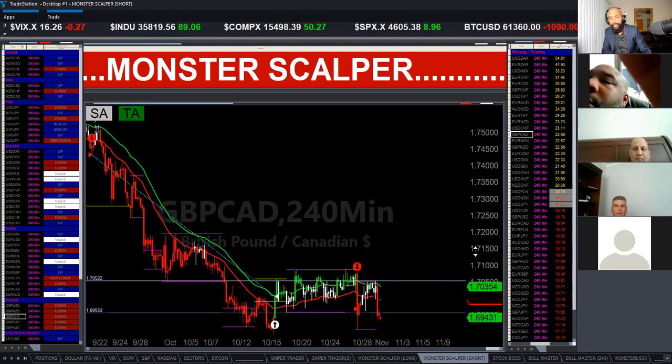if the pound pairs really make a move, they might overtake the ZAR pair, the Euro pair here. They might, but they're not doing that yet. So I would wait on those.